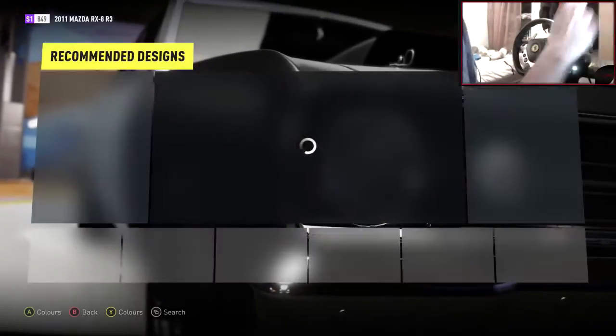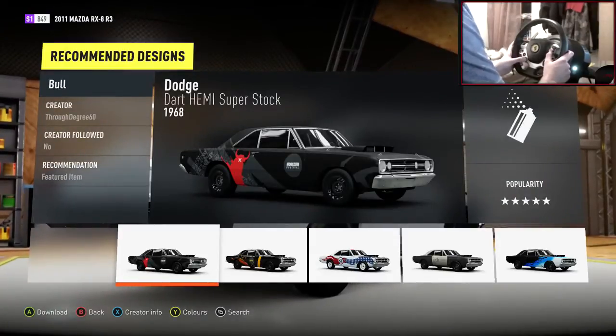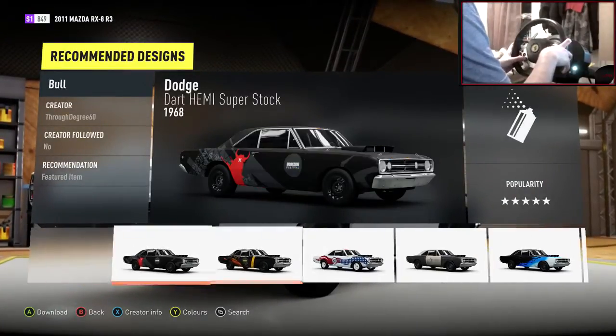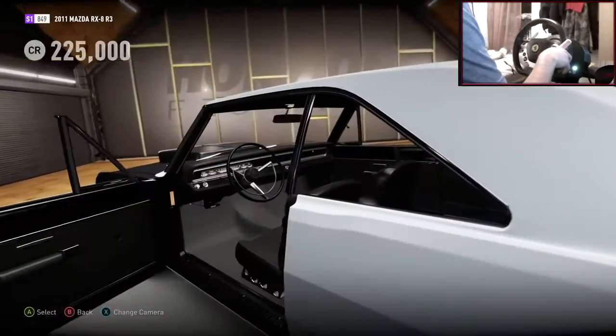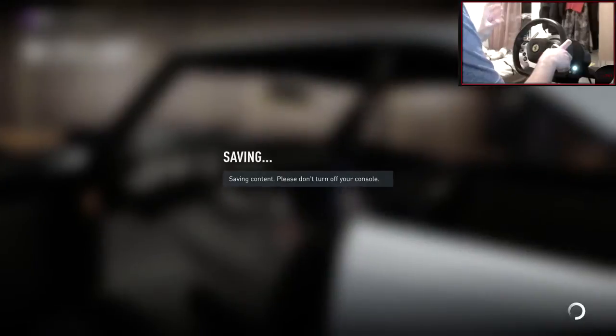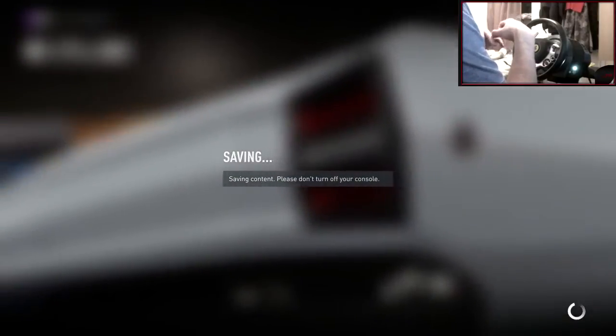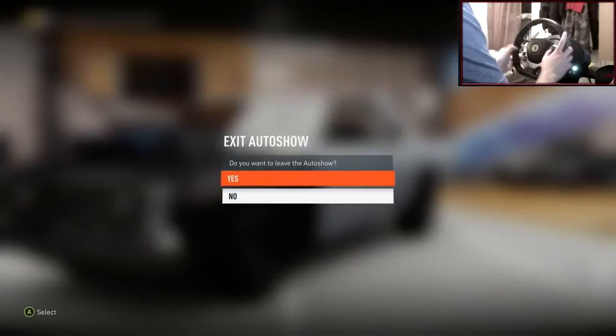So we want this stock, stock colour, and stock everything, apart from upgrades, but yeah, let's go. Obviously, wanted the stock colours, so stock is going on this bad boy. 225,000 credits for this car. That is a lot of credits, but it does look like it's worth it. This car looks absolutely amazing. The visuals of it, they do go in, to be fair.